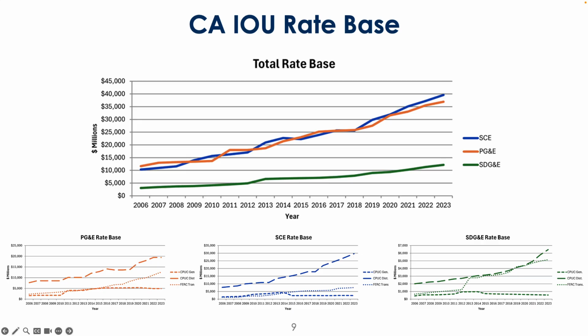And while the CCAs aren't directly regulated by the PUCs, in a behind the scenes way, they're heavily influenced by the prices that end up getting set by the IOUs.